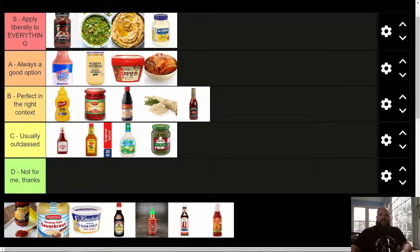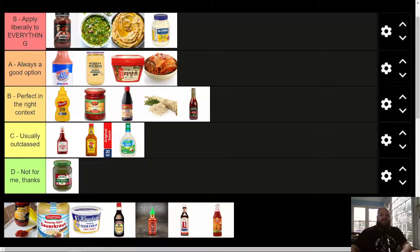Pickle relish, I'm not a huge fan of. I'm actually going to put sweet relish in the not for me, thanks. I think in certain places, it can be okay. I think it's okay on a dog, it's okay in tuna salad, but usually I like to just chop up my own pickles, because the pickles they use for pickle relish are usually not that good. So usually I like to either make my own pickles or use some pickles that I know are really good and dice those up and put them in there.